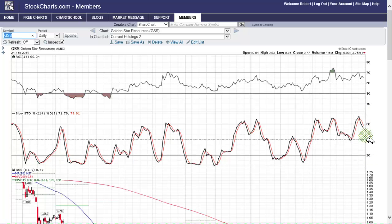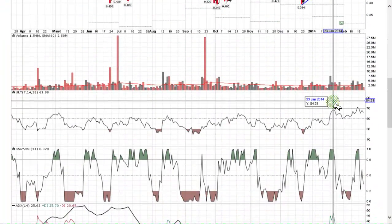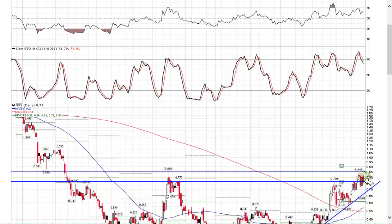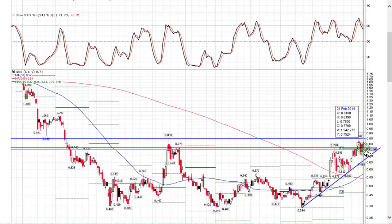I like the uptrend on the slow Stokes, and we may hook back up. Possible double bottom on your RSI. The down volume on Friday was not that bad, so this just tells me that it was a light volume down day, not many buyers out there, so the sellers really dominated the day. I'm not really all that concerned about the candlestick, even though it's ugly. We did have a little bit of a bottoming tail form. I think it's okay to hold. I would not be a buyer of it right now. I would rather wait for a pullback to this lower band or a breakout and a close above 85 cents.